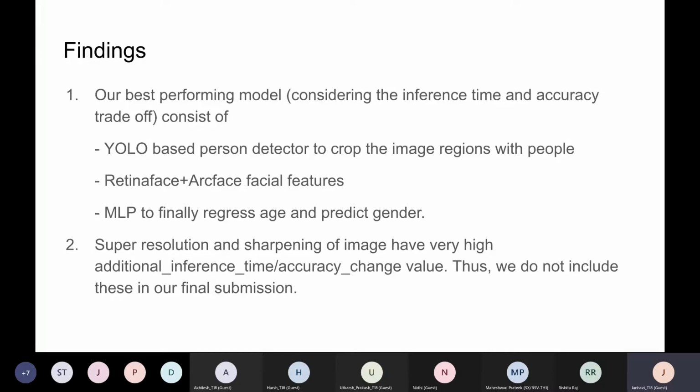We also tried super resolution and sharpening, hoping that this would improve the result. But when we experimented, the additional inference time that these techniques added was very high compared to the accuracy improvement that we observed. So we decided that we will not include it in the final submission.